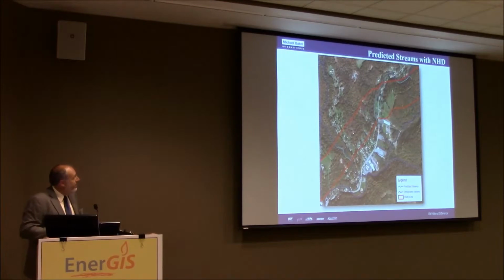And again, this is another illustration just on an aerial photograph, with the dark blue lines as NHD streams and the cyan color lines as lines that were picked up through our model. And from that, you can see if we were routing just from NHD streams, we would see probably 2 stream crossings in this corridor. Once the GIS analysis is provided, there's as many as 5 or 6 depending on the routing.